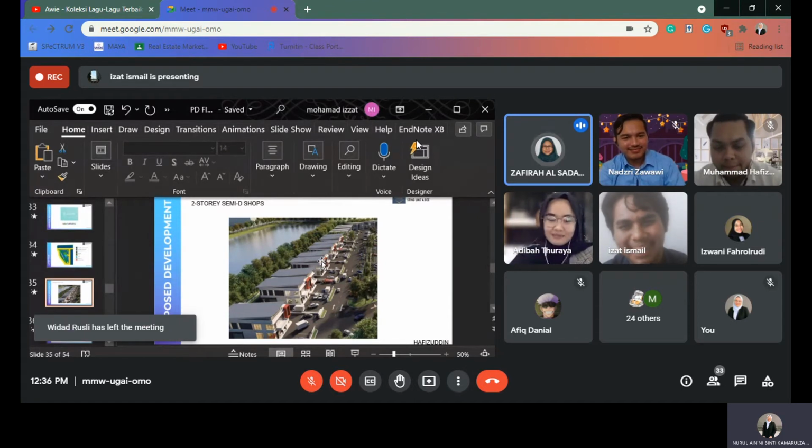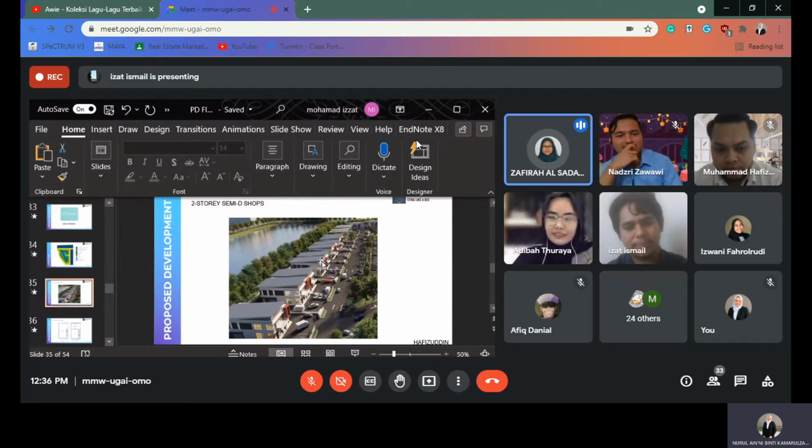Because when you give this kind of illustration, people will say, oh, there's a lake. Then you cakap, oh, there's going to be a man-made lake. Oh, man-made lake? So nak tengok lah pula kenapa nak buat. Surely it's going to be costly. And why do you need a lake for shops? Kan? Okay, class, are there any more questions for this group?